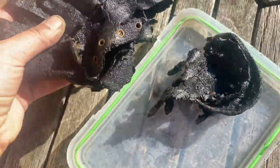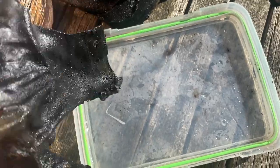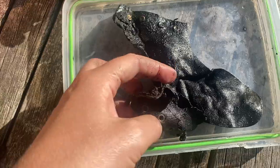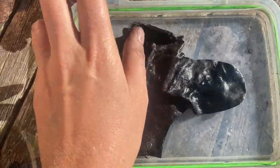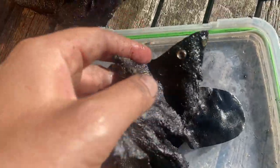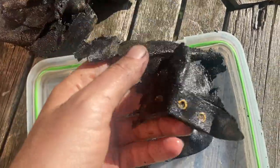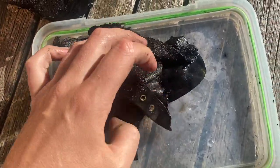So I've got hope for this lot of leather I've saved. I think we can do something with it. I've got to keep cleaning it for now, and then I'm going to reconstruct this boot somehow. I'm a bit confused as to whether I've got one or two boots, because look, here's another part. Maybe I have two here. Anyway, I will keep you updated and we'll see where we get with it.